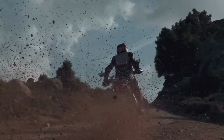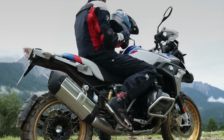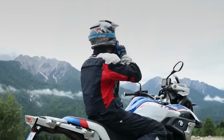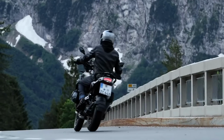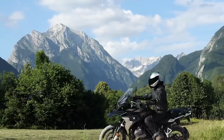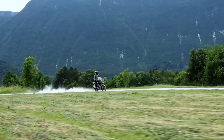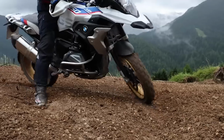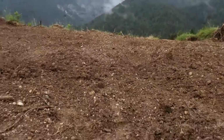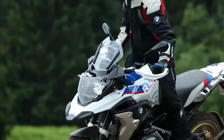So in today's video, we're going to see how it stacks up against the benchmark in this category, the BMW R1250 GS. It's been a bestseller for many years and for good reason, with a characterful, torquey boxer twin engine, loads of techie features, and BMW's signature telelever suspension and paralever shaft. So does the GS still hold the crown, or does the Multi V4 have what it takes to become the best adventure bike on the market? We'll go over the specs and find out.